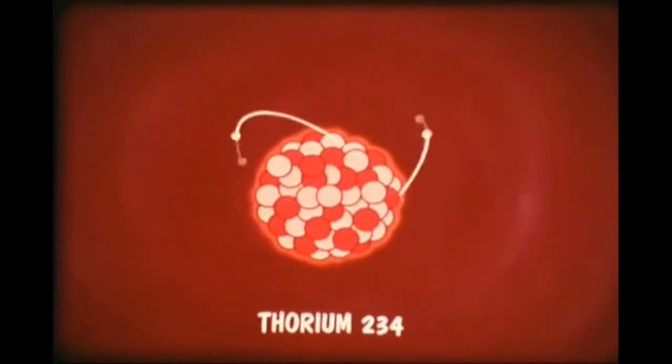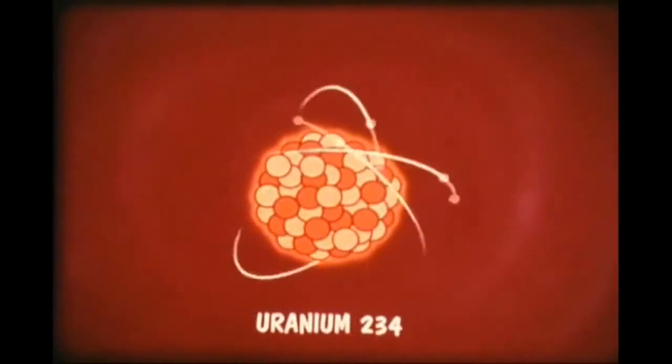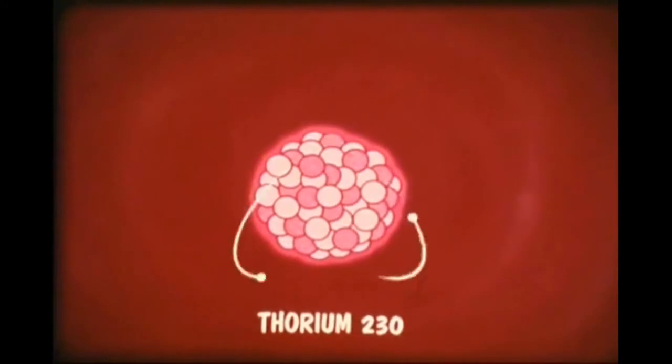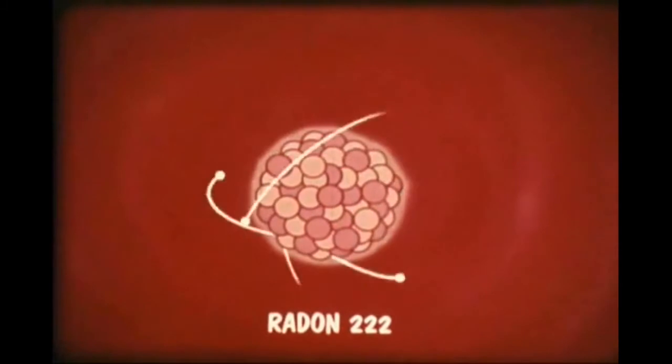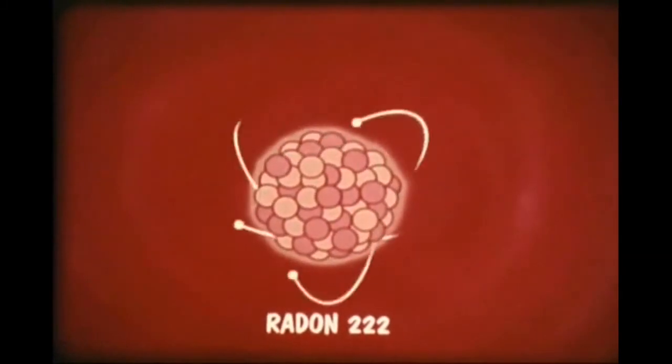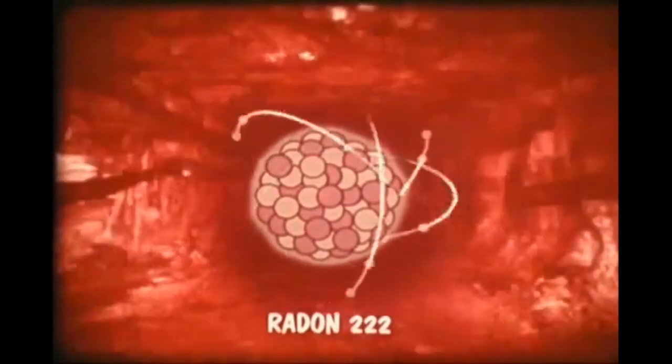Beginning with its change to thorium-234, each atom of uranium is transformed in steps through 13 elements before becoming a stable atom of lead. One element in this uranium decay series is a gas called radon. Thus, radon is being gradually formed in all uranium-bearing rock. Being a gas, radon can seep into the mine air from rock surfaces and cracks exposed by mine openings. Normal radioactive decay of radon then continues in the mine atmosphere.